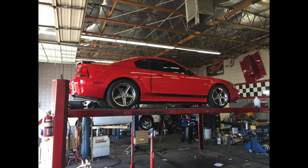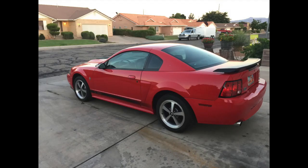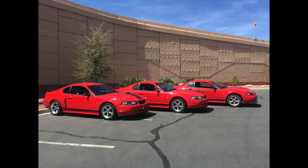When I bought my red Mach 1, the first thing I did was buy a set of brand new SLP Loudmouth 1s, and this time I just bought the resonators and had them welded in to the catback. My cousin's Torch Red 03 Mach 1 has the SLP catback on it. Here's Danny Johnson's that has it as well. So here all three of our red Mach 1s have the SLP catback.